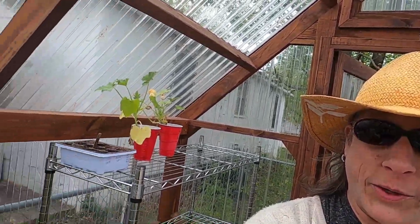I do have a cousin and I still have my neighbor that have yet to come to get their plants. It's just not really time for them to put it in the ground, but it's pretty close. So I would expect them to come get what they want pretty soon. But for now, let's see how they're going.